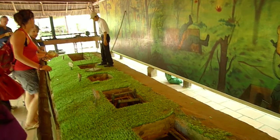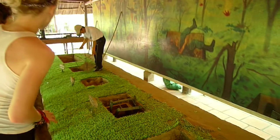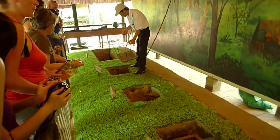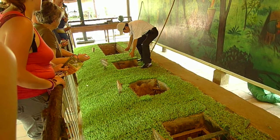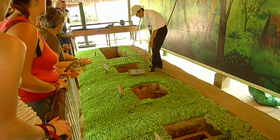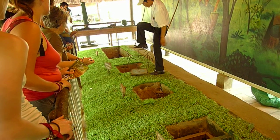This is called a fish trap. Why do they call it a fish trap? Because it's like a hook. It looks like a fish face. When the enemy comes, they put this trap down here and they cover the trap also. So when the enemy steps on them, they couldn't get out. And the enemies run to the hospital.